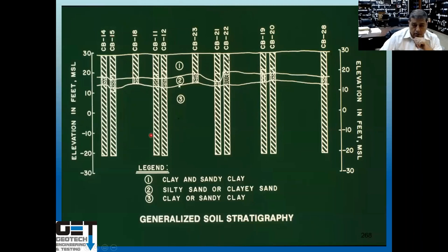These are different boring logs along the street. You can see from elevation 30 to elevation 18, you have clay. That's 12 foot of clay. Below that, you have sand. Below that, you have clay. So if you want a pier foundation, if your soils are non-expansive, you put the pier above the sand. If your soils are expansive, your pier is going to go below the sand. You have to use a slurry method of construction to build those piers.